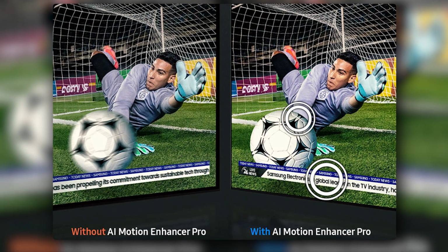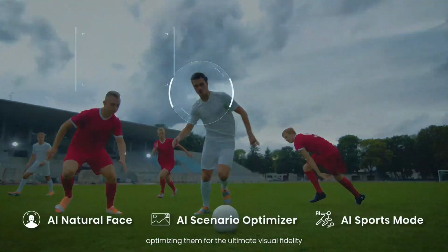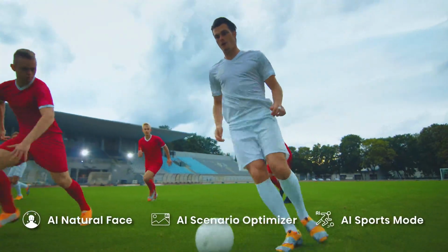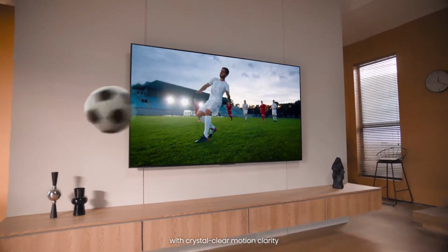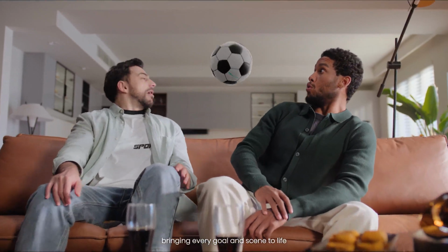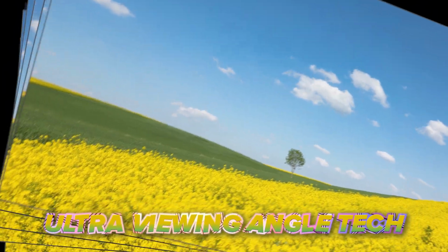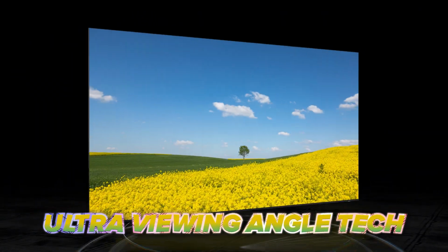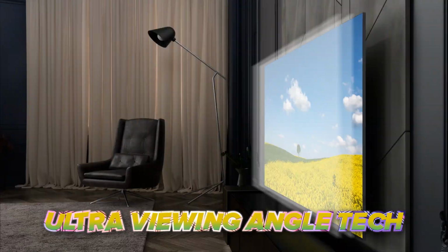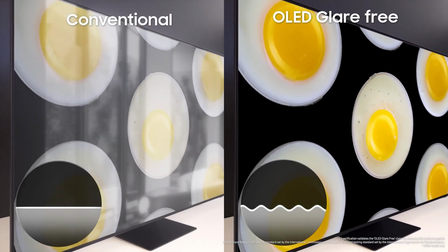For fast-paced action, smooth motion is absolutely crucial. The S95F handles motion with exceptional control. Thanks to Motion Accelerator 144Hz and AI Motion Enhancer Pro, minimal judder was observed, and almost no blur, even in the most demanding scenes. The AI Motion Enhancer Pro sharpens and smooths out the motion of fast-moving balls and text. OLED technology inherently offers wide viewing angles, and the S95F, with its ultra viewing angle technology, is no exception. The picture quality remains consistent, even when multiple viewers are watching from different spots. Plus, it has an anti-glare screen, meaning fewer distractions from reflections.